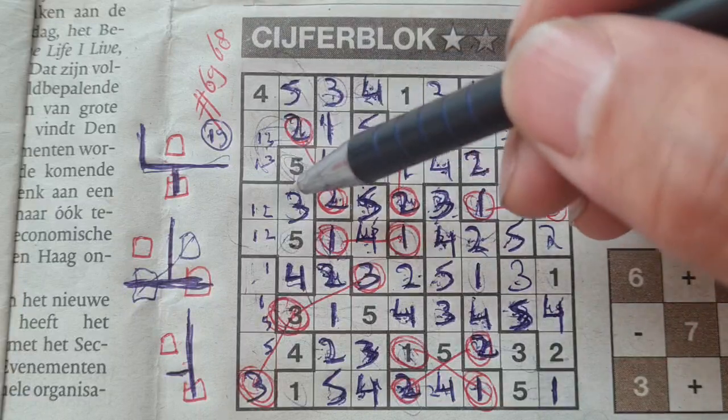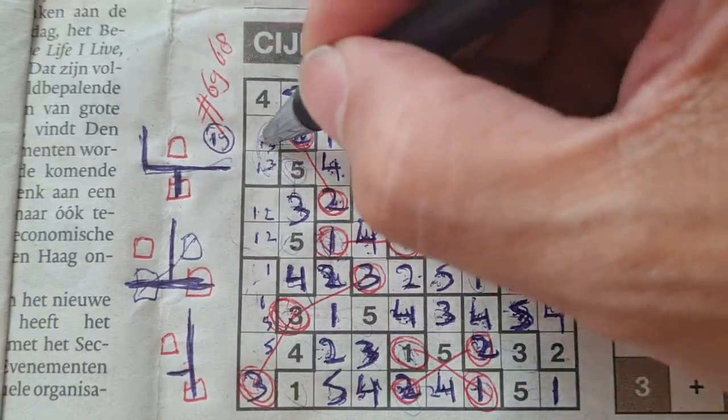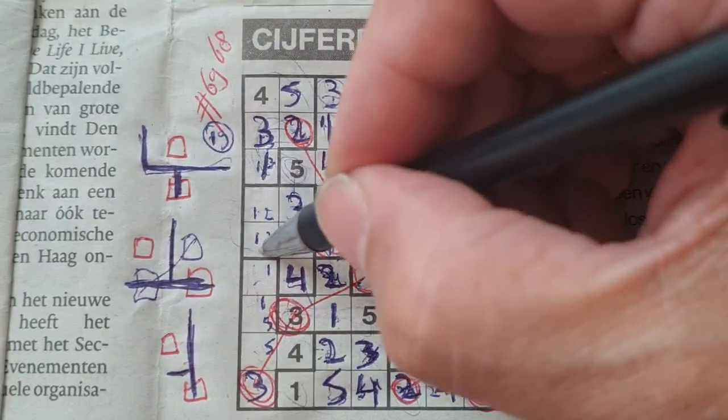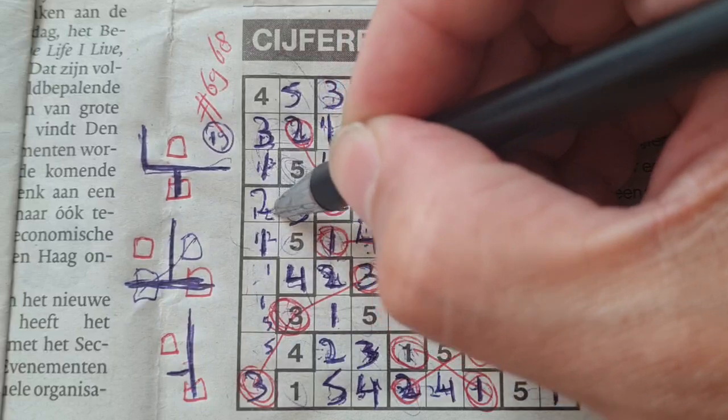Now we have a 3 there, so this box can't be 3 anymore. That box should be 3, and this box should be a 1. Now we have a 1 here, so this box can't be 1 anymore. That box should be a 1. This box should be a 2.